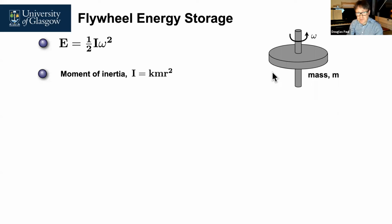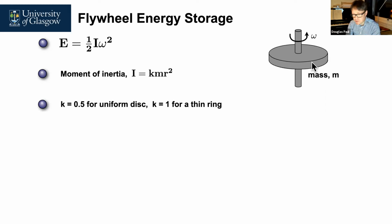The energy you get from this inertial flywheel is 1/2 times the moment of inertia times the angular frequency omega squared. And the moment of inertia I is a constant k times the mass that you've got rotating times the radius squared. And this constant k really is determined by how the mass is distributed on the flywheel. So if you've got a uniform disk, k is 1/2. If you manage to have a thin mass just around the outside of this with spokes, then you end up with k close to 1 for the thin ring. So if this is more like a bicycle wheel with a mass distribution, then k is close to 1.